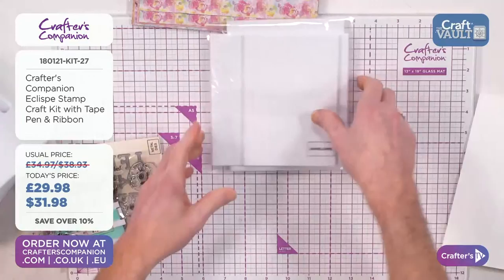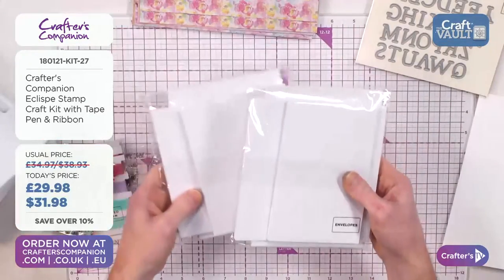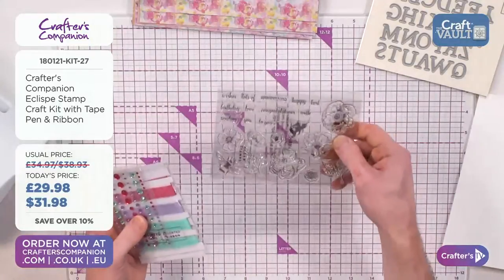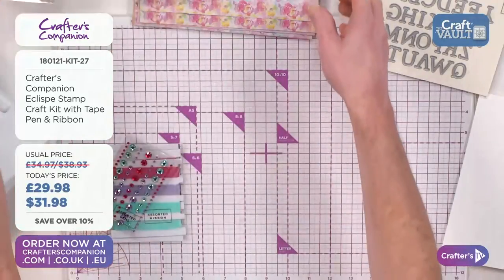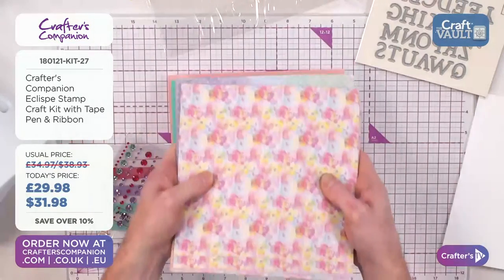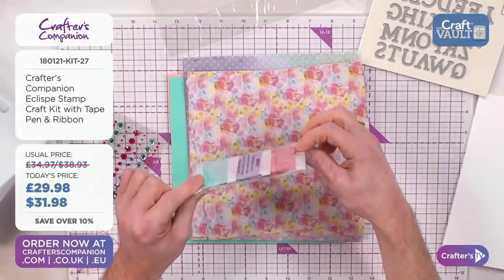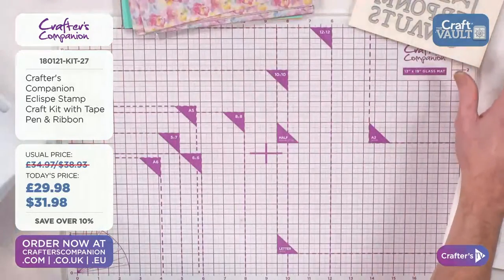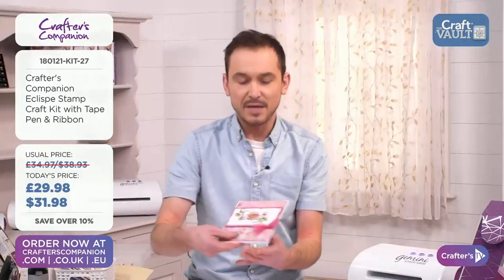So you're getting your metal dies, 26 of them, you're getting 24 of your card blanks, 24 of your envelopes. Then when it comes to your acrylic stamps, you're getting 24 of your acrylic stamps, 24 of your colour cardstock that we showed you, you're even getting 24 of the printed papers, and in total 9 reels of your ribbon. And then of course you're getting your gems, which you have got 100 of, and then to give you an idea as to what you can be making.